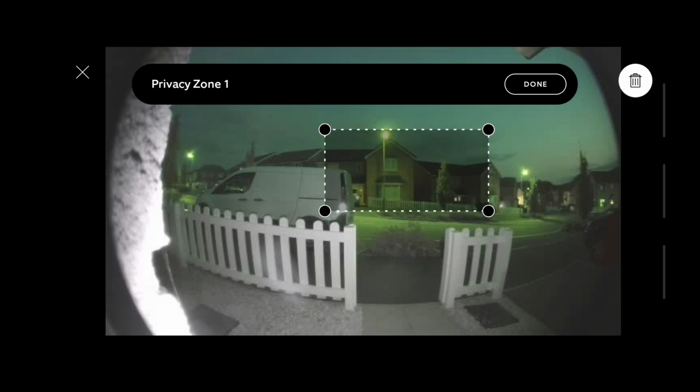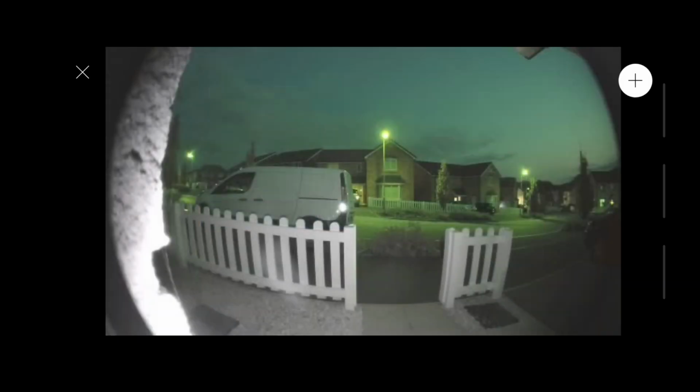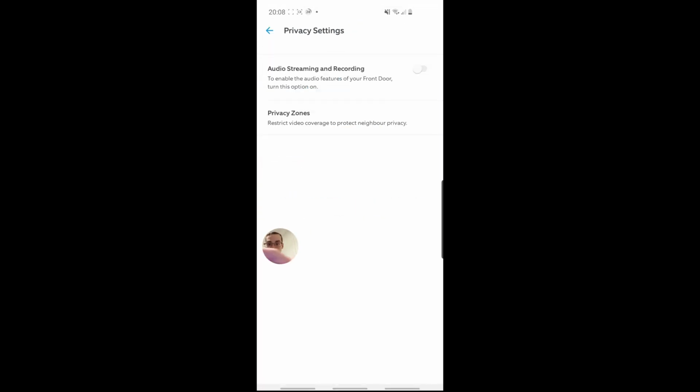So any recordings will be completely and utterly blanked out, which is a really good way of protecting your neighbours. If you ever want to delete that, you come in here, you click on the privacy zone again, and up here, you click on the little trash can icon and click delete privacy zone. It's a really nice feature, really easy to do. Yeah, really good feature that.